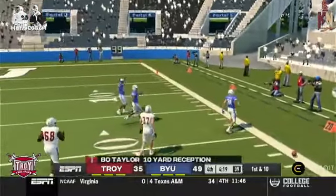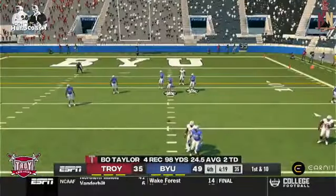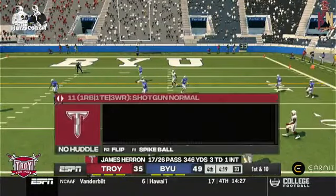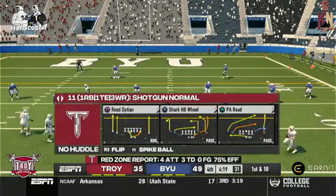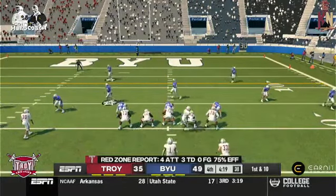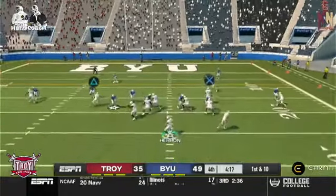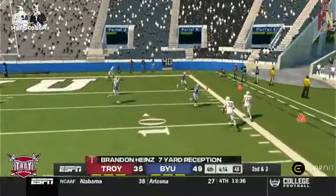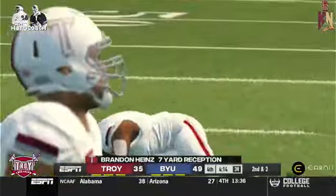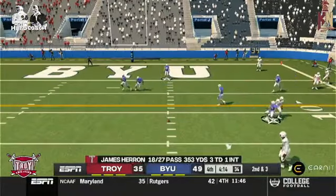Caught. 1st down. It's out of bounds. That's a gain of 10 on the play. That makes it 1st and 10. Steps out of bounds at the 12. Hines picks him up around 7 yards with that catch. That'll bring up 2nd and 3.